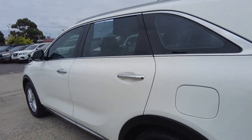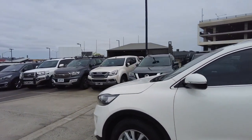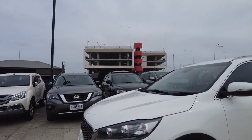Here at Berwick Mitsubishi, we have a top of the range reconditioning team who ensure that any vehicle to pass through our hands is left in A1 condition for your purchase, test drive or inspection.